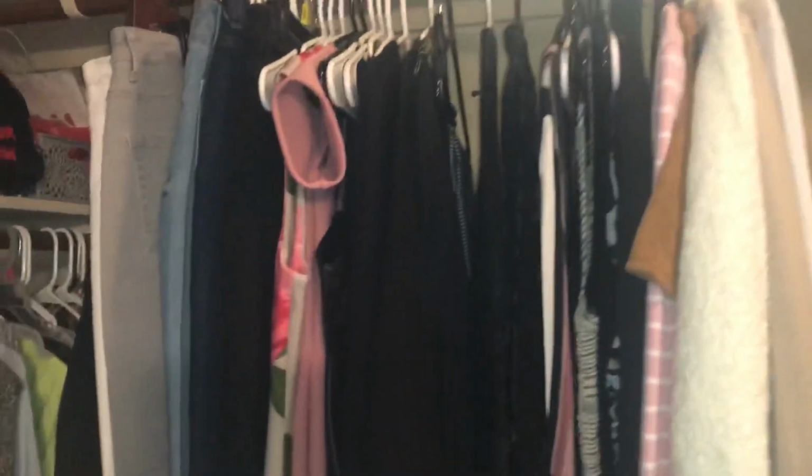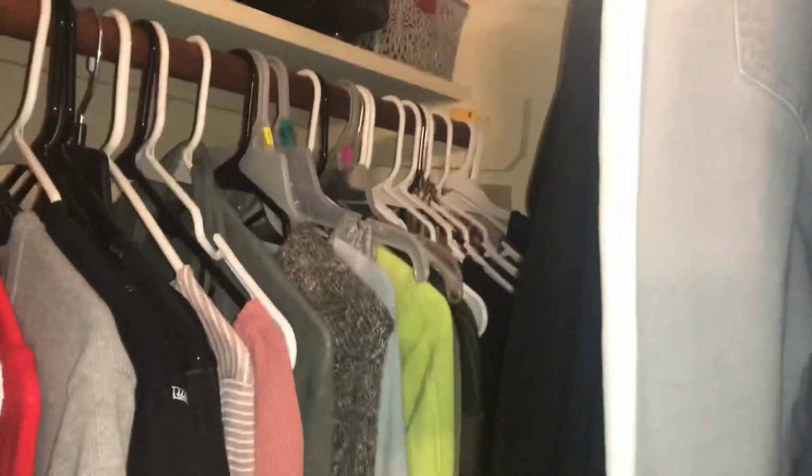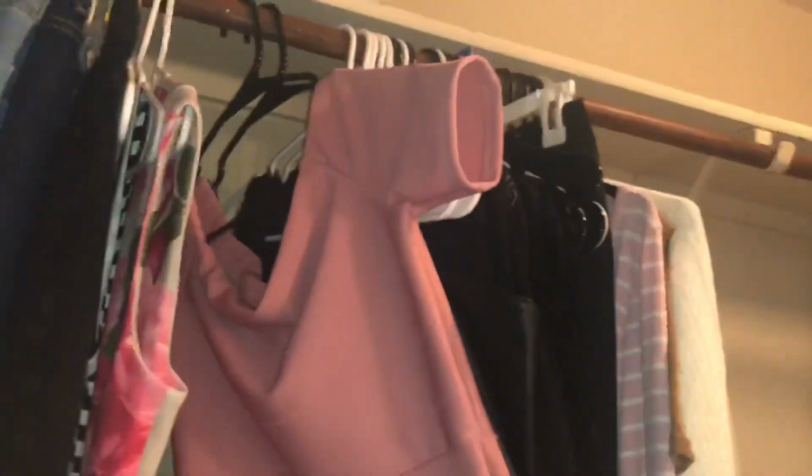But yeah, I have so many black dresses, guys. 1, 2, 3, 4, 5, 6, 7, 8, and then I have 9 over here. I have 9 black dresses. I don't know why. This is that Fashion Nova dress I just got on Facebook Marketplace. This is a Calvin Klein one I got from Ross. This is a little summer one I got from Ross. Got my faux leather leggings I just bought. I cannot wait to wear those.